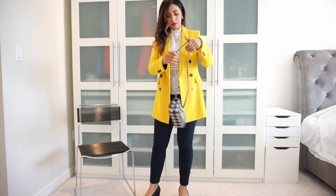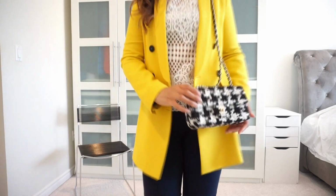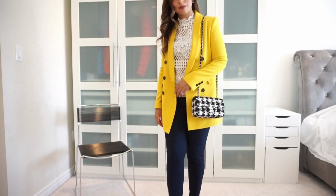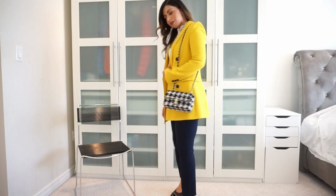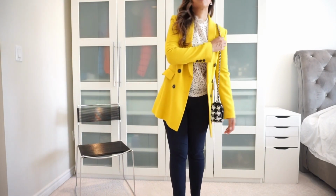So what do you think of this yellow long blazer? I got this from Zara last year, and I haven't had a chance to really wear it as often, but I think it looks really nice with this bag. It just gets it to pop. I'm so happy with this look. I feel so proud of myself.